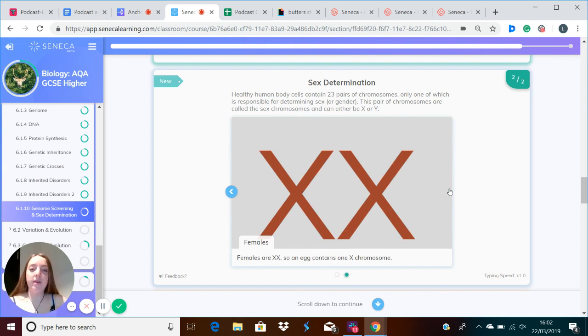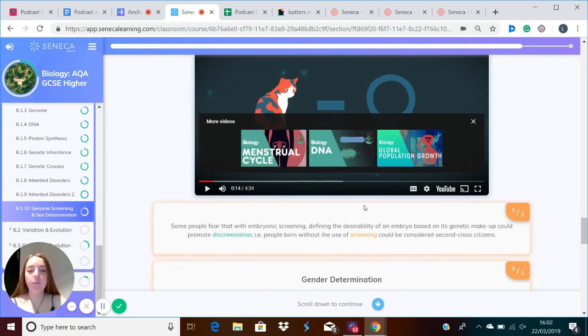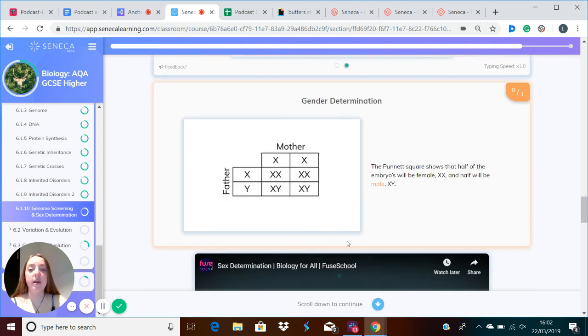So depending on whether the sperm that fertilizes an egg has an X or a Y will determine what sex the baby is. So if the sperm carries an X chromosome, then the baby will be a female because it will be XX. But if the sperm cell has a Y chromosome, then the baby will be a male because it will have an XY chromosome. And we can work out these using a Punnett square.